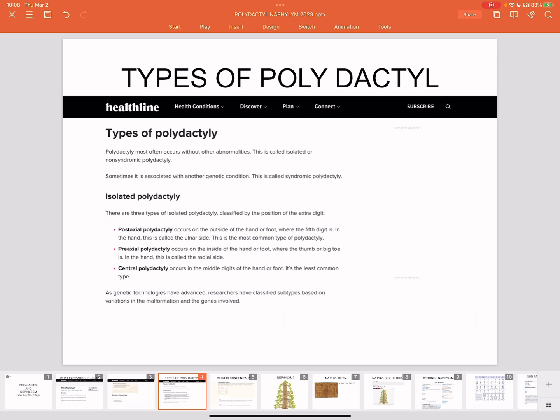Isolated polydactyly: there are three types, classified by the position of the extra digit. Postaxial polydactyly occurs on the outside of the hand or foot, where the fifth digit is. In the hand, this is called the ulnar side. This is the most common type of polydactyly. It's the one that we have.